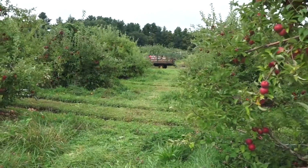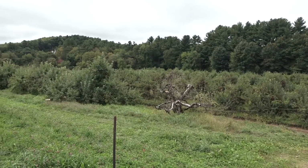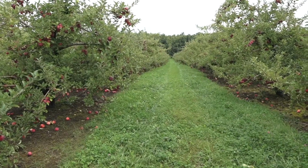So we're going to take a little walk down here to take a look at some of the different apple trees and what it's like in our orchard. So let's take a little walk and see what we can find.